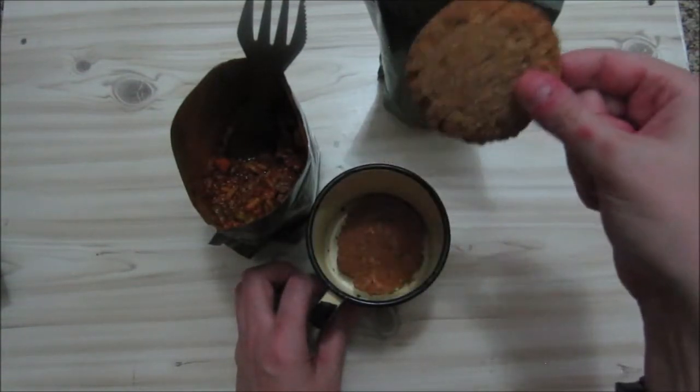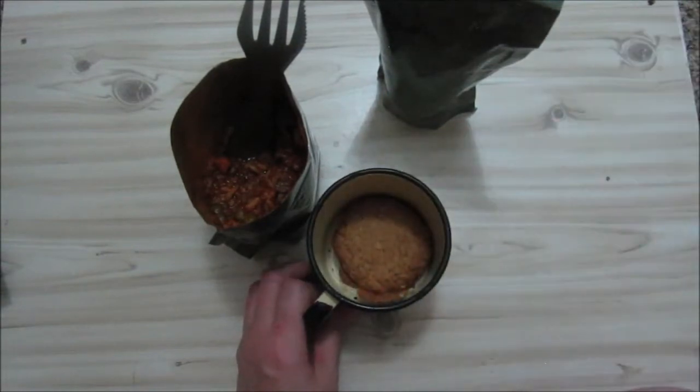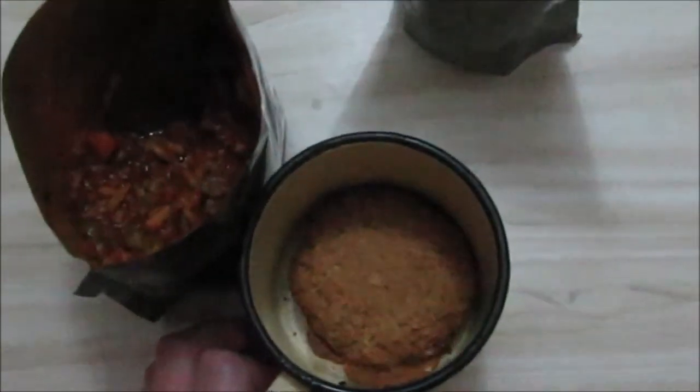So here we go, we've got our peanut butter oaties and it does smell peanut buttery. There we go. Really it's got a peanut butter smell. The Americans will like this. I know you like your peanut butter cookies. And of course SERAC is very sneaky. They use whole wheat flour in their cookies, or in their biscuits. Very sneaky.